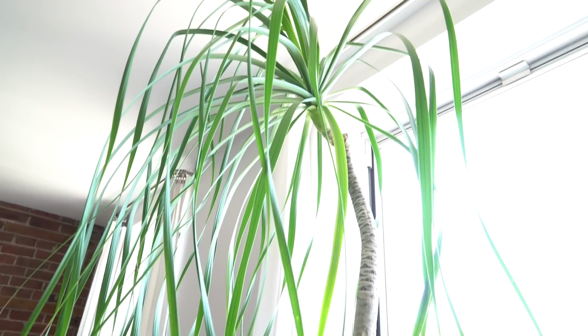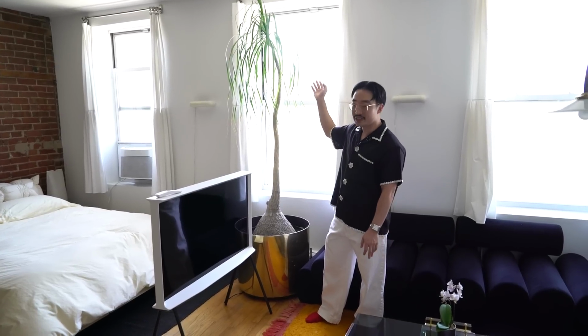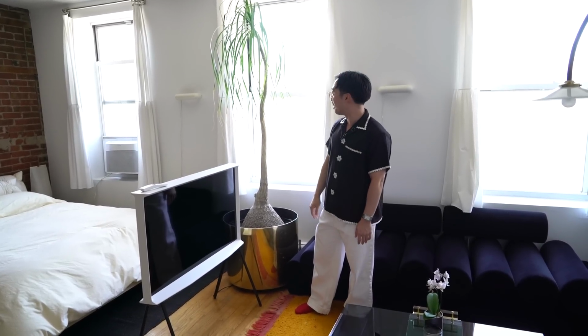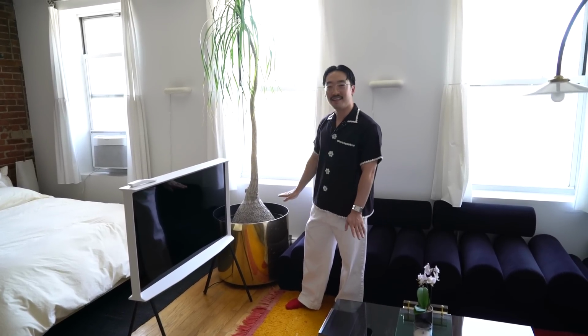Actually, when I first moved into the apartment, the movers ripped off the top of the tree. And so I was really upset about that. So she was just kind of a stump, but miraculously she grew back. Apparently they're really hard to kill. So yeah, I'm glad she's still alive.